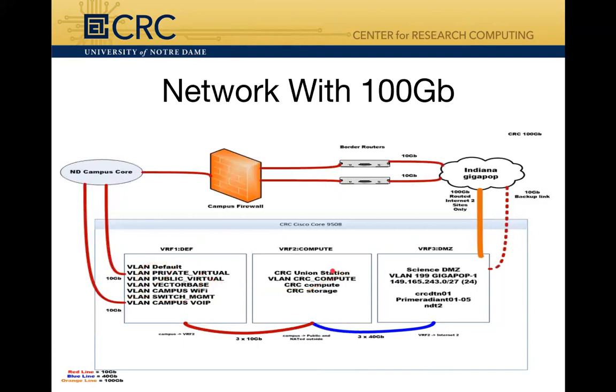Then we have our compute routing table in the middle. Now you see these lines. That means these routes can talk to each other. So we moved all of our CRC resources, our computational resources, our storage, all into the center. And that can talk to anything. It can talk to what's over here in the DMZ, and it can talk to what was over here on campus. So from here, if you had to pull something down from the internet, you can. It would flow left and out to the campus most likely.